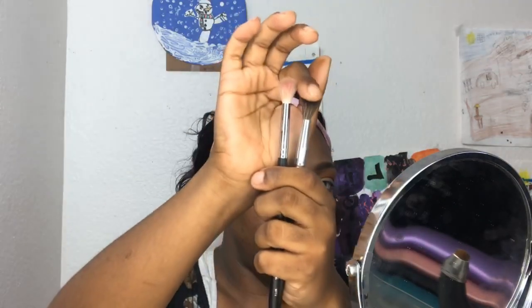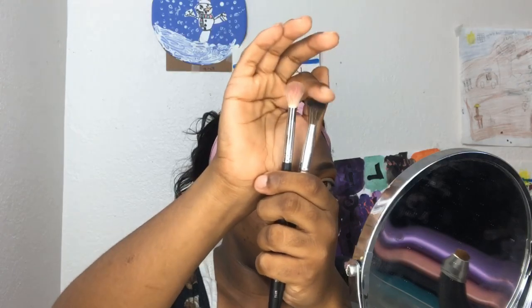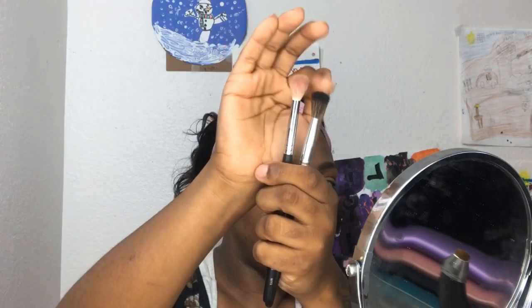The stiffness of the brush matters. You see how that's just flimsy? That one's not. This is a blending brush, but it's really soft. It's made for blending, and it's way too soft. What is this? Oh, this is Crayon Case. That makes sense. This is a beginner-friendly brush.